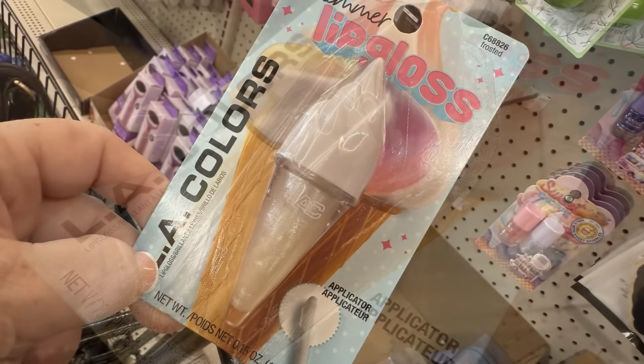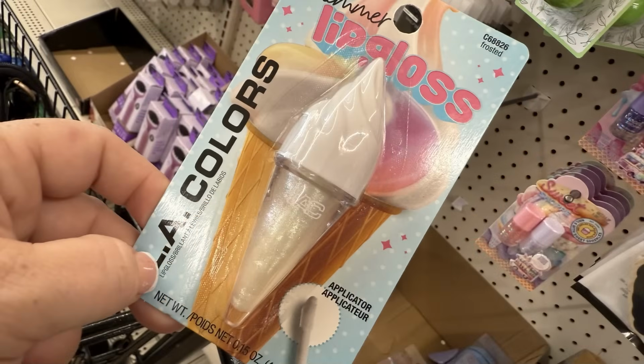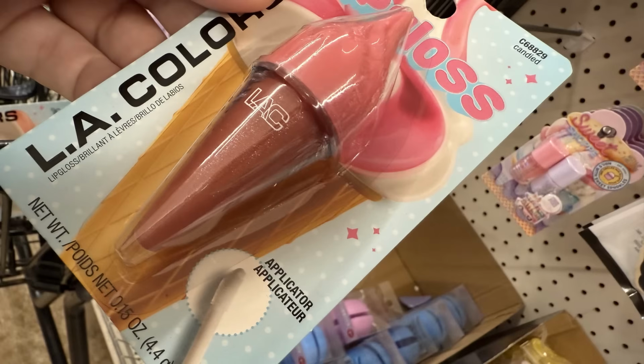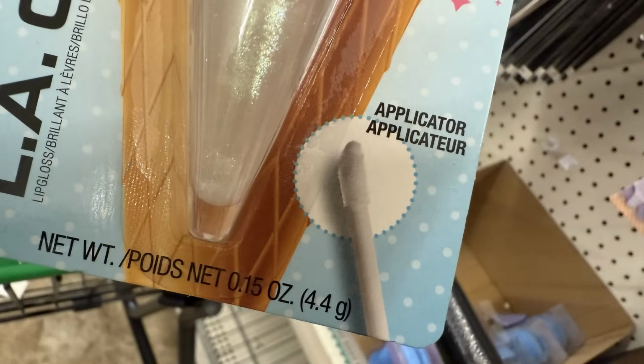It's pretty sheer, has a little bit of glitter to it. The white one is called Frosted. There's a picture of what the applicator looks like. And then the last one they had was called Candy. That was more of a nude lip gloss there.